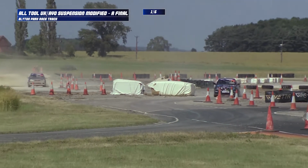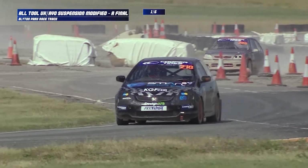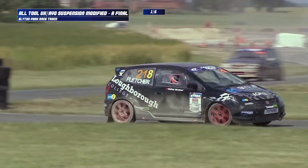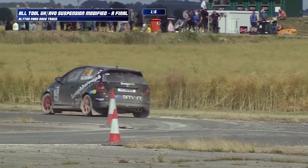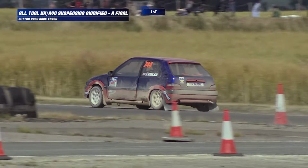This is a chance for 218 Alex Fletcher to try and close up at the top of the points. Alan Laidler does seem to be dropping back there. The Saxo is not running at its best. He'll be a safe third in the points though at the conclusion of play today. The other drivers we've seen in the modified category this year: Steve Gaunt with his Renault Clio, David Hughes, and also Rob Tinto with his Ford Puma as well.